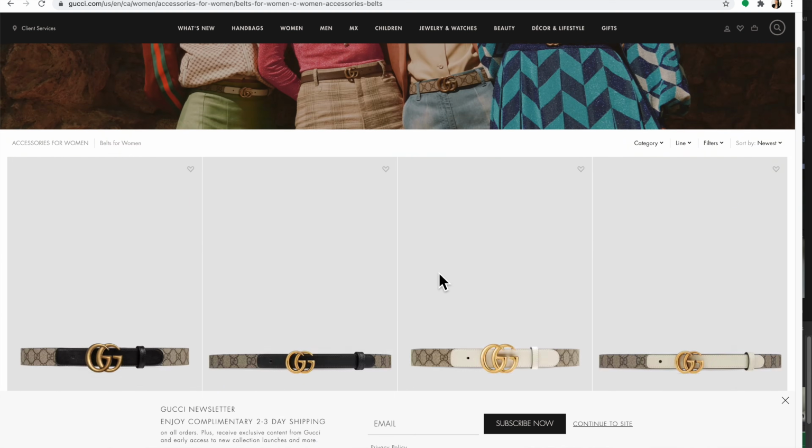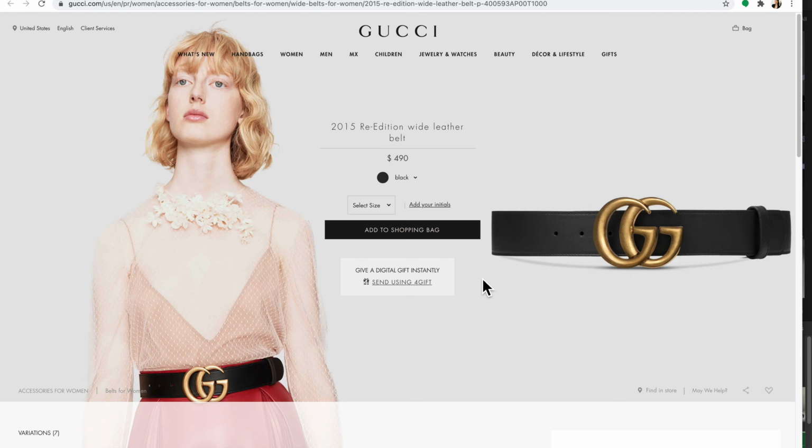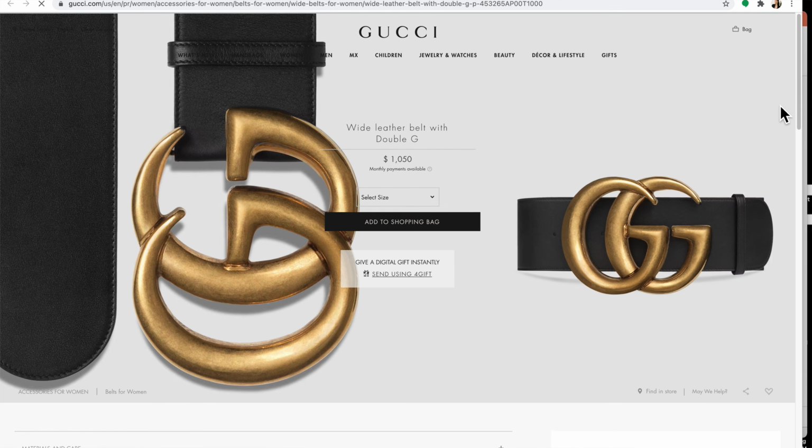It can be quite intimidating to choose from the wide variety of Gucci belts that are out there, but I'm going to help you compare some of the key different factors to help you make your decision. There are 3 different widths of the Gucci Double G belt. There's the thin one, which is 0.8 inches, the regular one, which is the one I have, that is 1.5 inches, as well as the widest one, which is 2.75 inches.